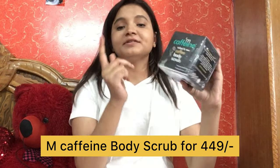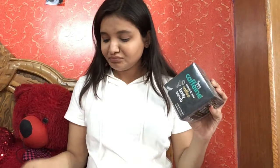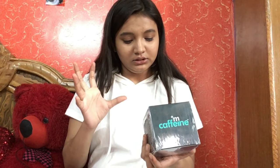And the third one is this, again from M Caffeine. It is a body scrub. So I've not used it before, but if I liked the face scrub, I thought the body scrub would be good too. So I've ordered it, I've not tried it. I will try it and then review it for you guys. It costs 449 rupees, but again, offers, I wait for a good offer and then buy it, that's best. And their quantity is nice. It's 100 grams, so I think it's okay, it's worth it. It's not that expensive, I would say.